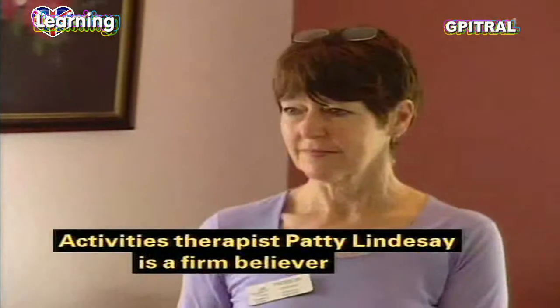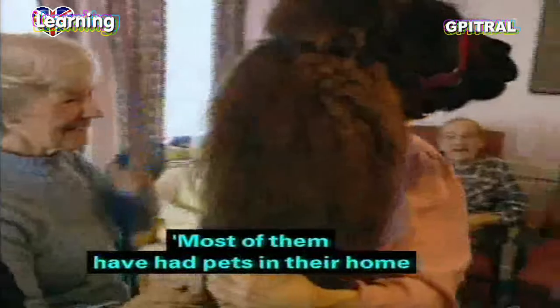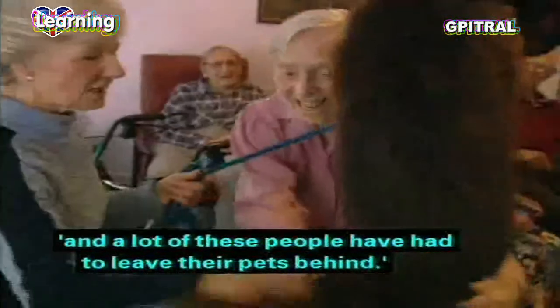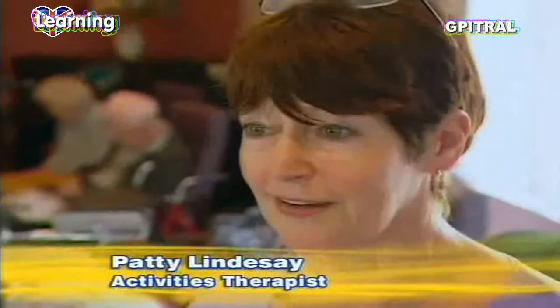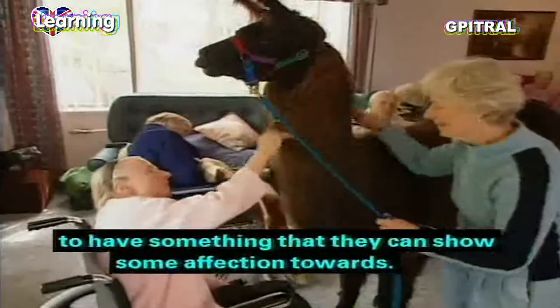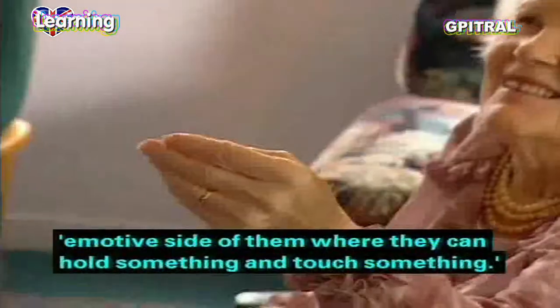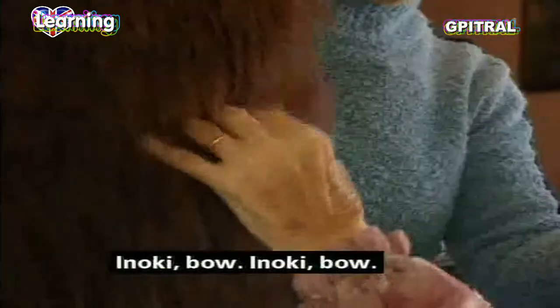Activities therapist Patty Lindsay is a firm believer in the benefits of pet therapy. Most of them have had pets in their home, and a lot of these people have had to leave their pets behind. Most of them have had children and have always had something to look after. So it's really lovely for them to have something that they can show some affection towards. It has a calming influence on them, and it brings out that emotive side of them where they can hold something and touch something.